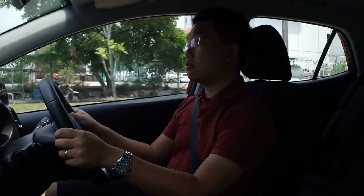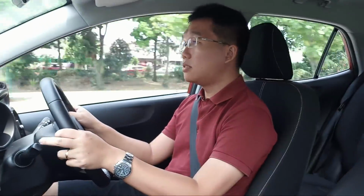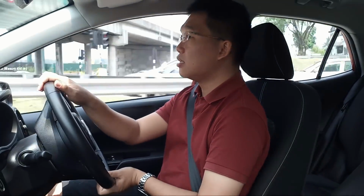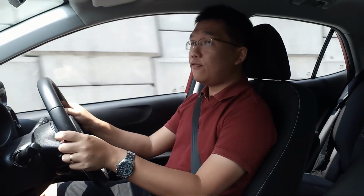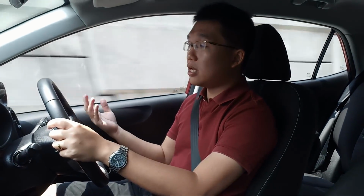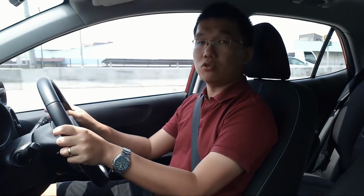The Picanto does not. It soaks everything up with amazing competence. Okay, and also the chassis is so well tuned that when you go into a bend, you don't really feel the need to shave off too much speed. You can just carry whatever speed you have accumulated and attack that bend with absolute confidence.